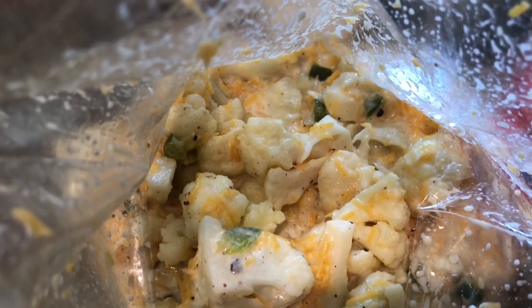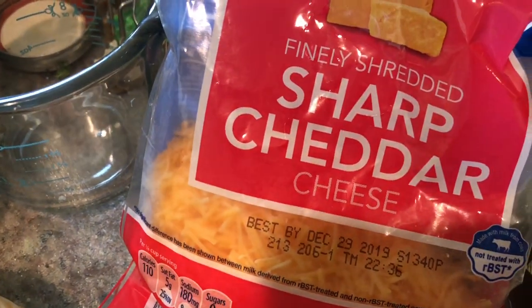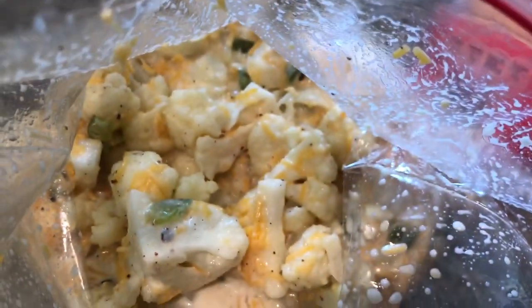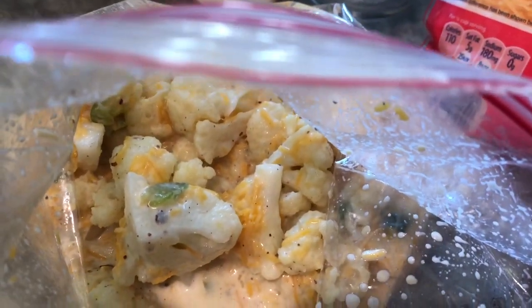I added the eggs and cheese in there. I added half of the bag of cheddar cheese. I'm going to add the other half on top of the casserole when I get ready to bake. So now I'm going to go ahead and place this in the refrigerator. I just want to point out one thing.